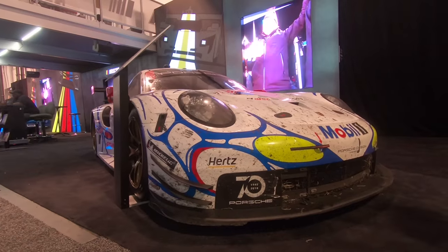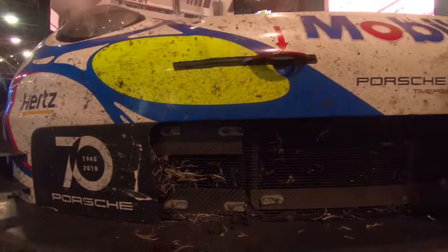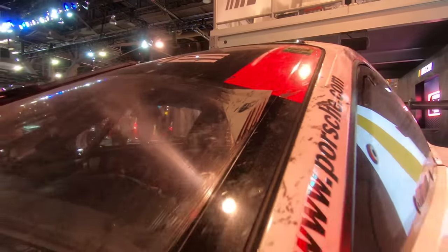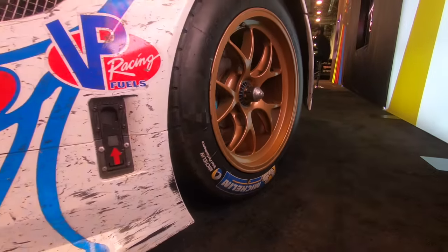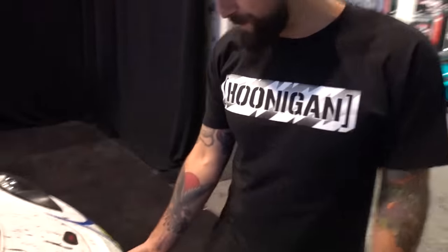I love everything about this 911 RSR. The best thing about this car? Well, there's a lot of best things about this car, Vinny, but the simplest best thing is just what comes from the use. Like, this is the grossest. Shrapnel. That's my favorite thing about it.